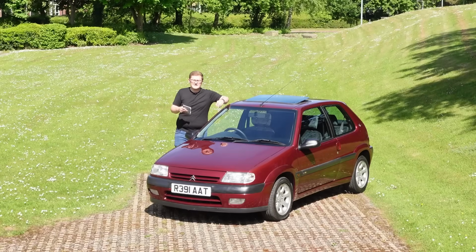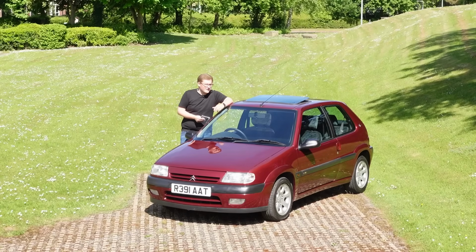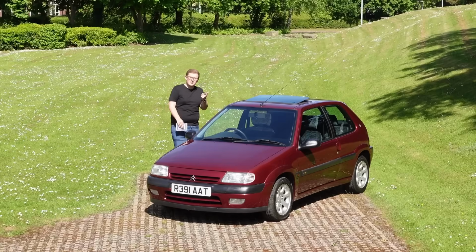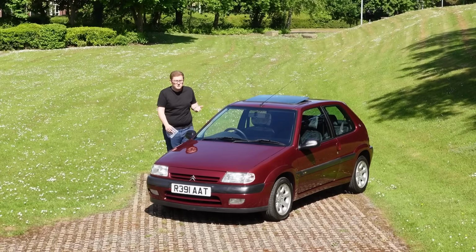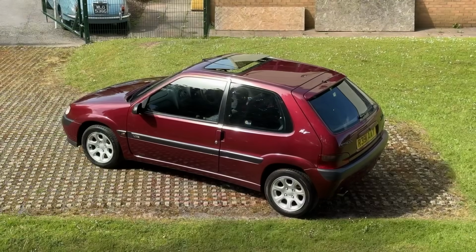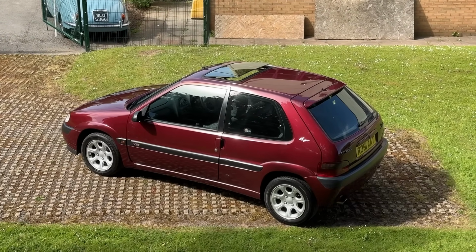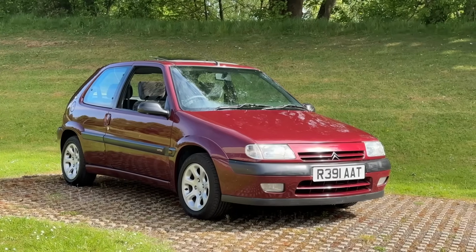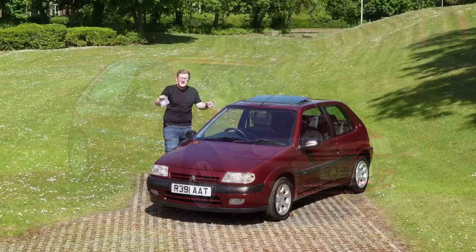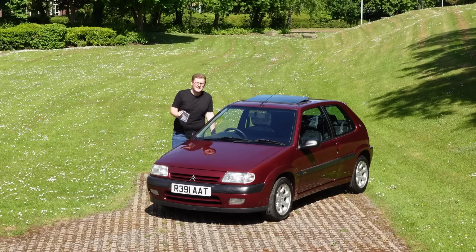So if we remember back to the 1980s, we have this huge array of hot hatches we can choose from. You could have a Ford Fiesta XR2i, you could have a Vauxhall Nova GSI, you could have an MG Metro Turbo, you could have a Citroën AX GT. And in the slightly larger segment, you could have a Volkswagen Golf GTI, of course. You could have an Escort XR3i, you could have an Astra GTE, you could have an MG Maestro. Hot hatches were just absolutely everywhere. They were the thing in the 1980s.